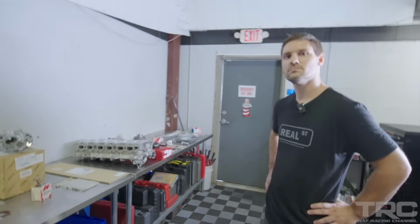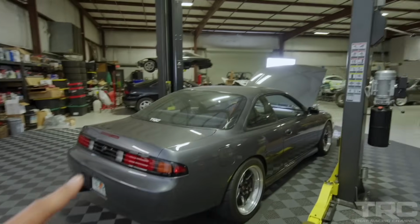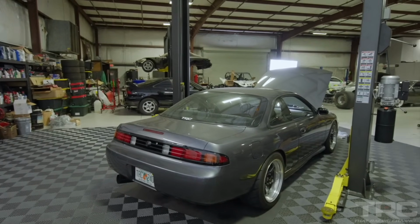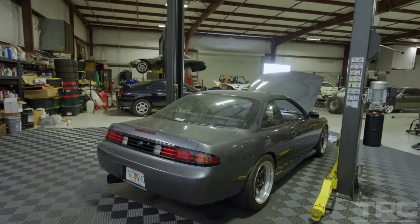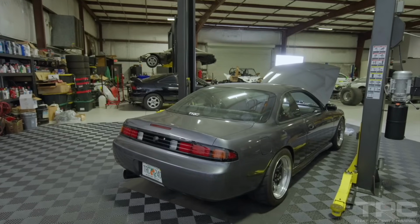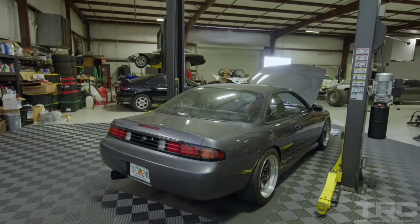As those of you who follow the channel religiously will know, the 240 is a complete factory long block. This thing for a while has developed a cold start smoking. Traditionally, the factory long block 2JZs have leaky valve seals, and it's happened to me on all my other 2JZs that were factory long block. So we got the fix for it right here.